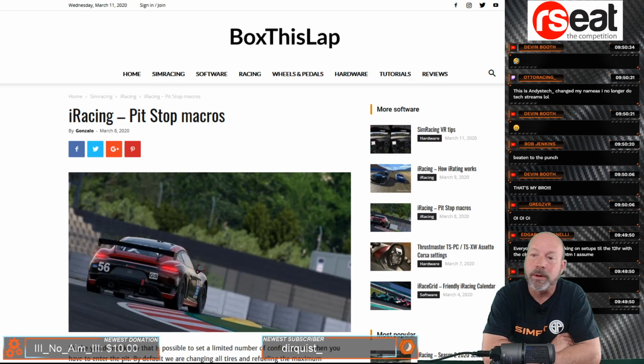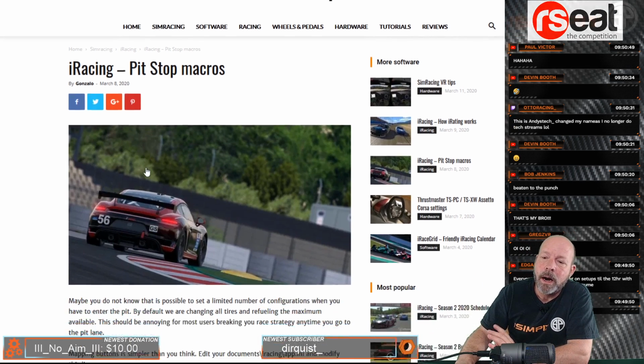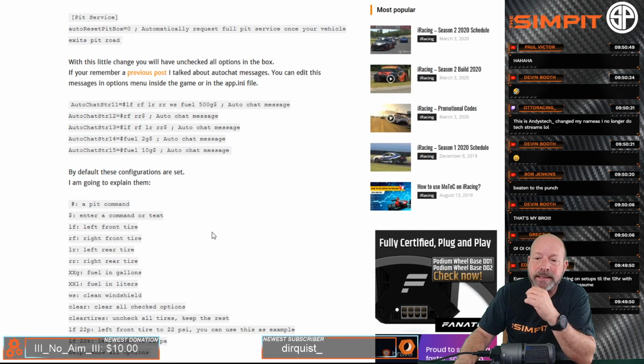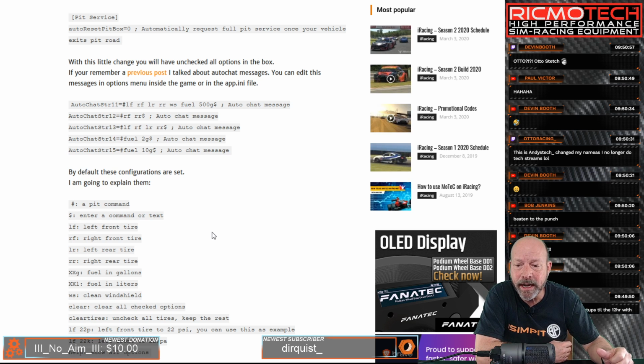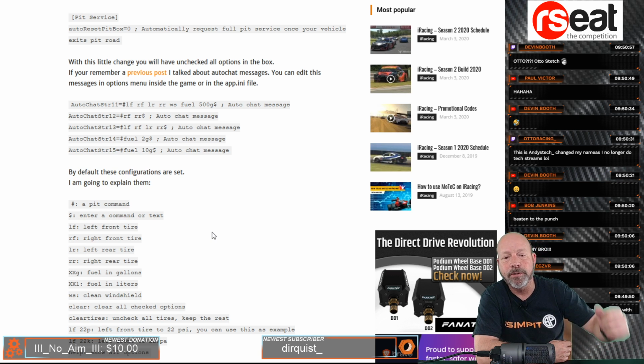That takes me to this story. Again, Box This Lap, what a great resource. Macros. You can have commands where you press a button, and you can map a button to one of your macros, and you can actually make it so that you turn off all your tires and fuel. You can have a macro that tells the sim, no fuel, no tires.